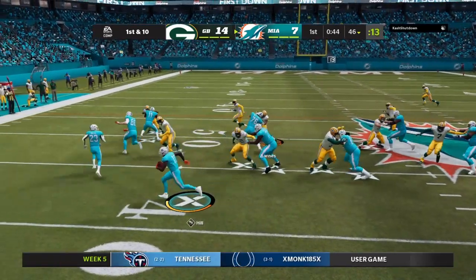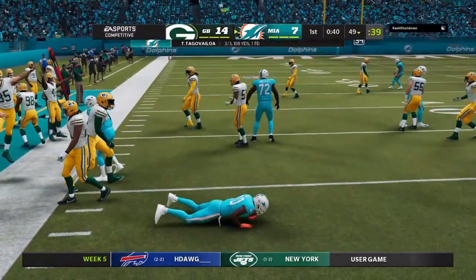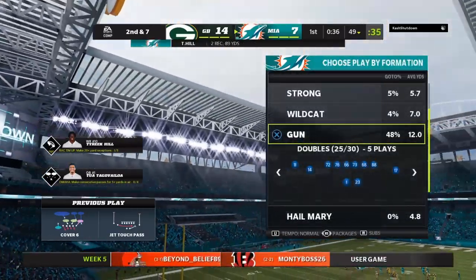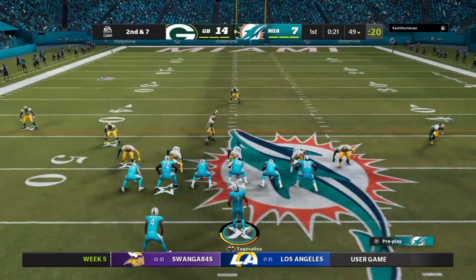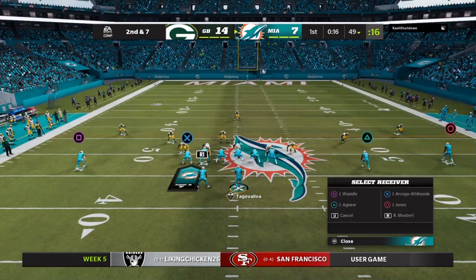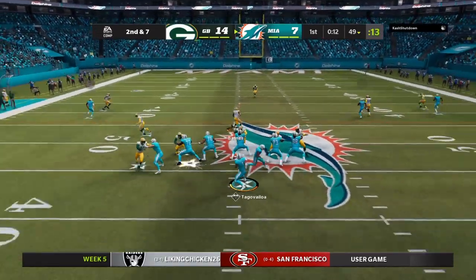Tua going to tap this forward on the jet sweep. And down he goes at the 49, a three-yard pickup. A nice play design there with the touch pass. Looked good at the start, but bottom line, the defense was ready. And they did a nice job scouting, didn't they? Not just scouting, but now executing once they saw the play for real after having worked on it all week in practice. They drilled on the play, then they drilled him.